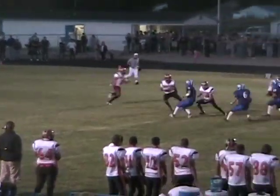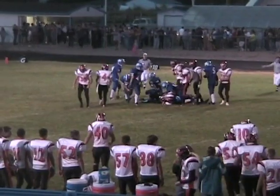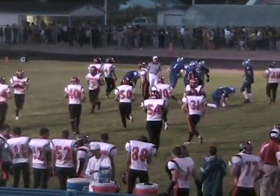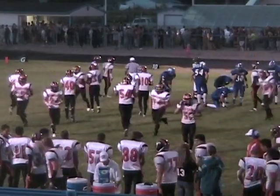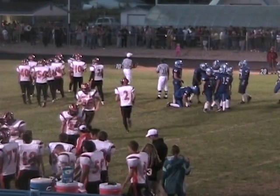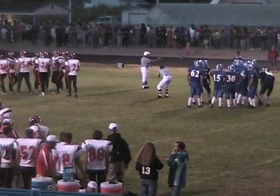Okay, Nate, bring her up, Nate. Bates, the ball carrier. Michael Hull and Jake Mondor in on the tackle. Ball is moved, brought out to the 27-yard line.